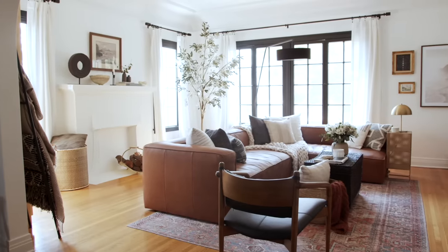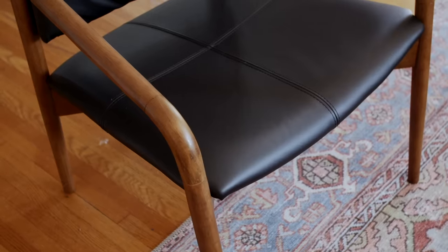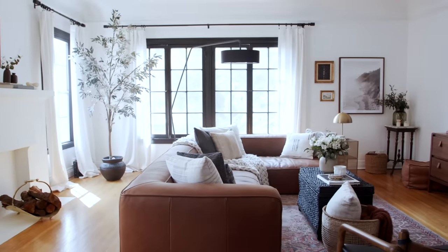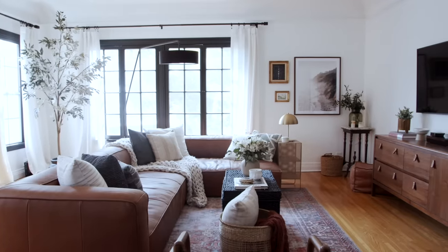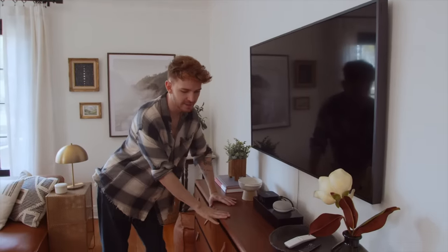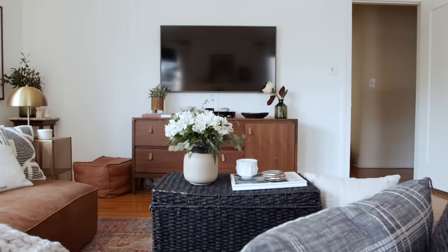And a lot of people have always asked me why I didn't orient the sofa, you know, towards the fireplace. And that's just because the fireplace is really tall, so I didn't want to have to put a TV on top of it. So the TV instead is over on this wall here, and this is a Samsung Frame TV. And then underneath it is an Article media console.